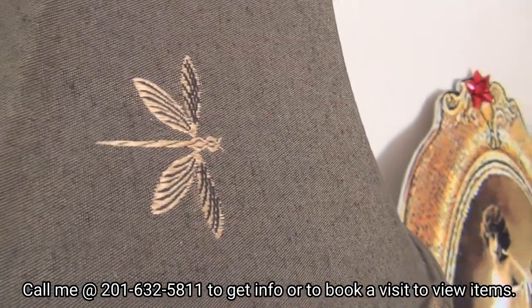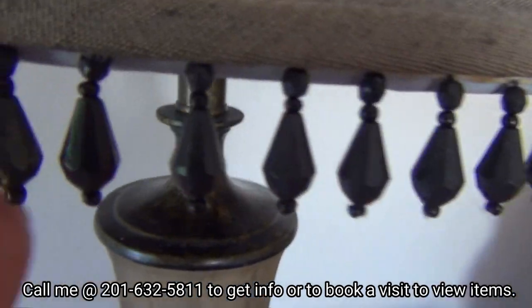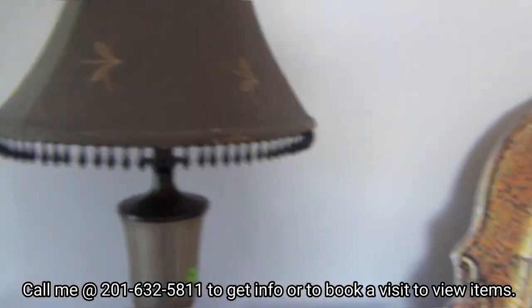It has dragonflies embroidered throughout the shade. And it's got these little black plastic dingle balls, so kind of give it a sexy look. We like sexy around here.